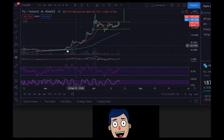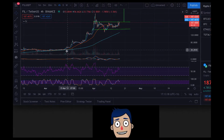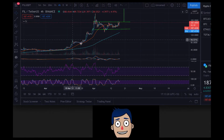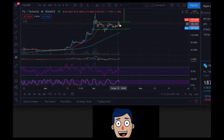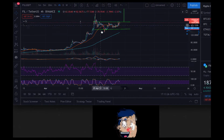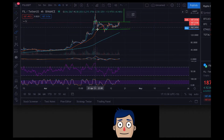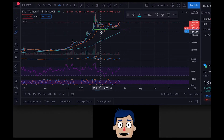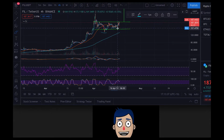You have FIL, and you've got this nice little run up here. So you've got your waves, pullback, wave number 2, wave number 3. Now we've got a consolidation period here. And if you look here, you have a bit of a head and shoulders pattern starting to form. So you've got your shoulder, your head, and then your other shoulder there.